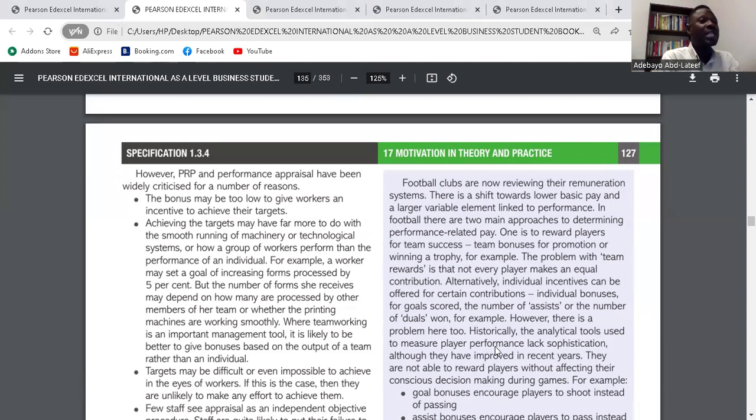That means performance-related pay must be heavy to encourage workers, not just a small amount of money that will not motivate them. So if it is too low, it does not bring about motivation. That is the point. Yes. Do you get it now? So the bonus, the PLP, if it is too low, would not motivate workers. It's not an incentive to motivate them.